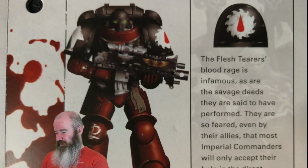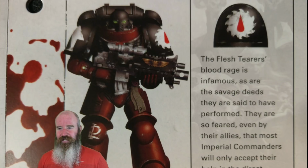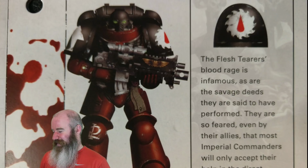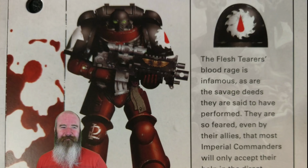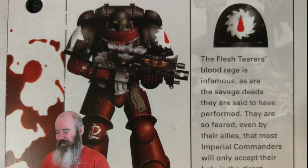A few notable ones are the Flesh Tearers, my personal favourite Blood Angels successor chapter. The Flesh Tearers are so raw, so angry in battle that even other Imperial Forces are reluctant to ally with them. They see them storming onto the field of battle, slaughtering their opponents, and they take such joy in the slaughter that they're almost like cornate levels of joy when they're taking part in the slaughter, and they're particularly brutal.